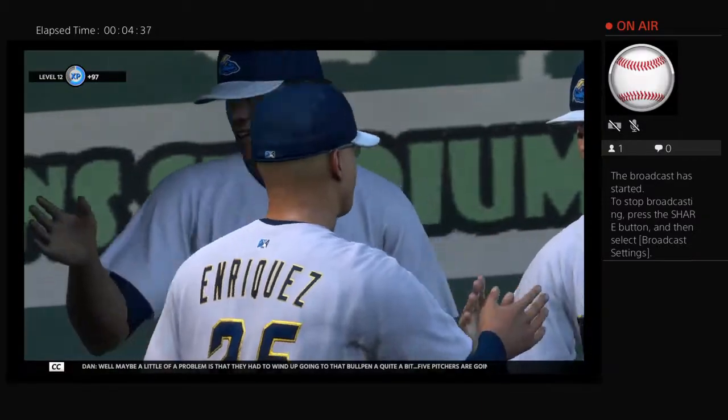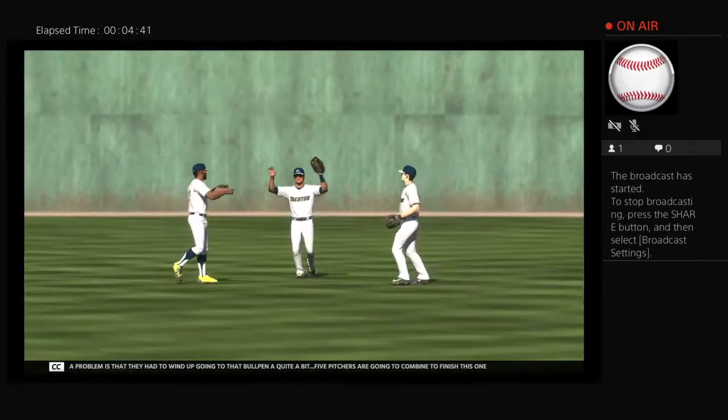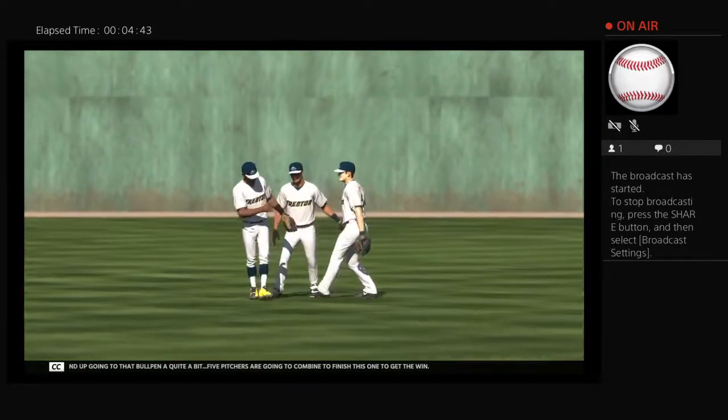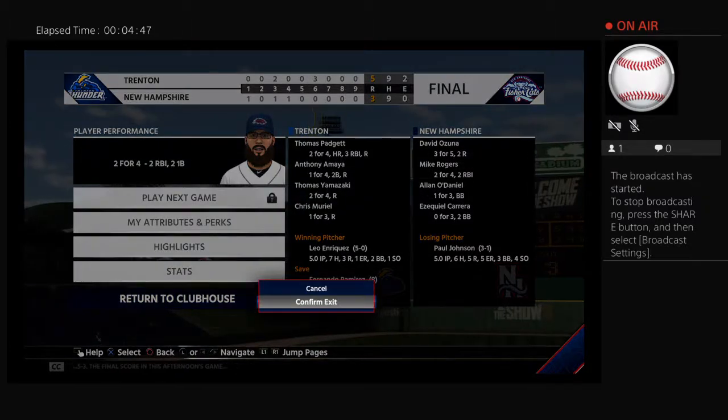Well, maybe a little bit of a problem is they had to wind up going to that bullpen quite a bit. 5 pitchers are going to combine to finish this one to get the win. 5-3, the final score in this afternoon's game. The Thunder.